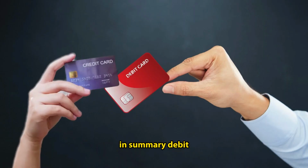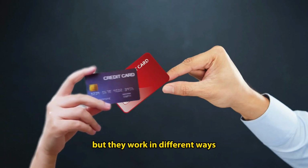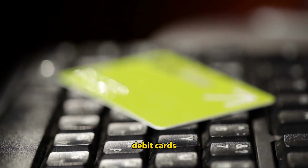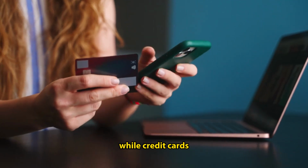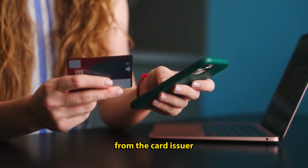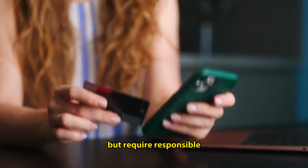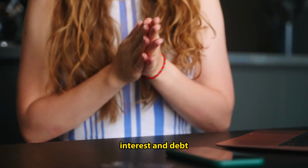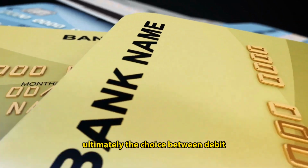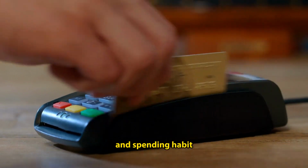In summary, debit and credit cards are both great options for making purchases, but they work in different ways. Debit cards let you spend money you already have in your account, while credit cards let you borrow money from the card issuer. Credit cards often come with rewards programs, but require responsible payment management to avoid accruing interest and debt. Ultimately, the choice between debit and credit cards depends on your personal finance situation and spending habits.